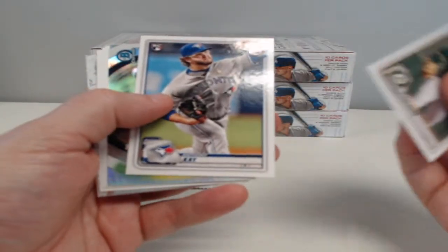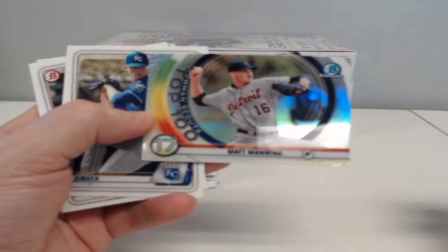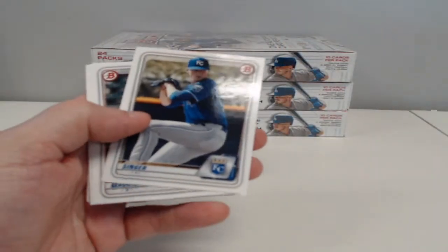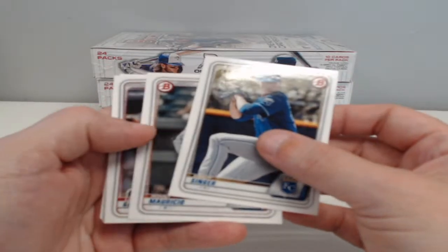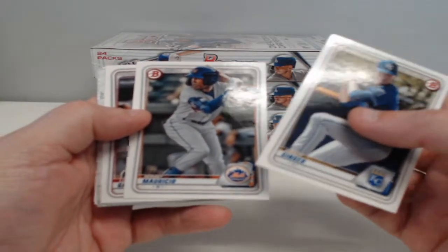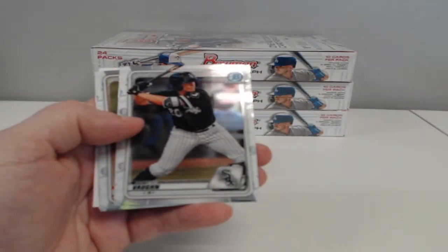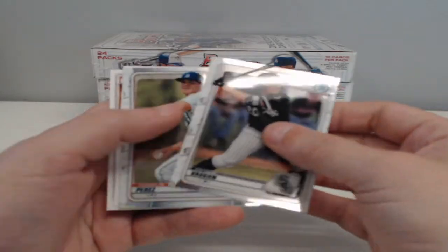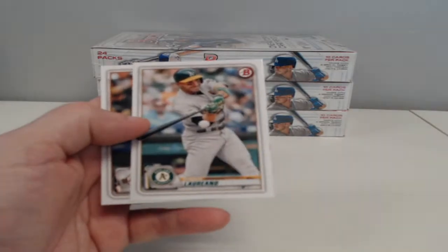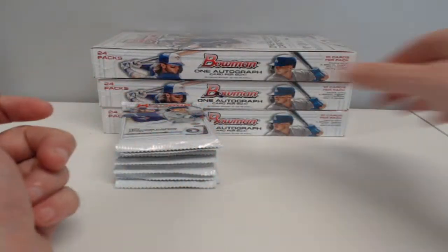Lizardo, base rookie. Anthony K, base rookie. Bowman Scouts, top 100. Matt Manning for the Tigers. Brady Singer. Ronnie Mauricio. Luis Garcia. Those are all base paper. Andrew Vaughn, Chrome. And Perez, Chrome. Laureano and Yastrzemski. Base paper.